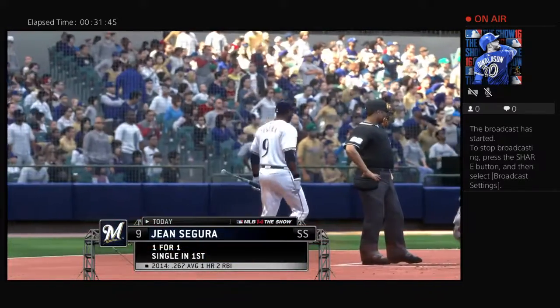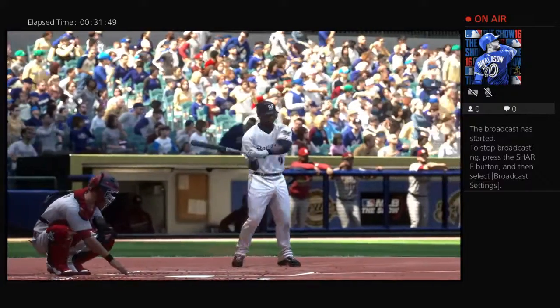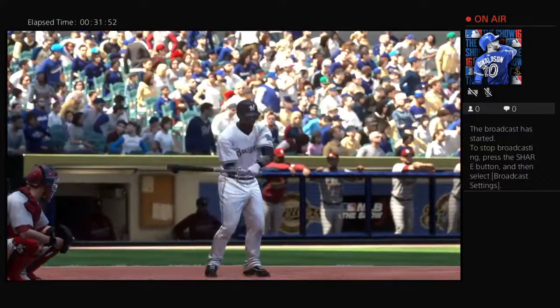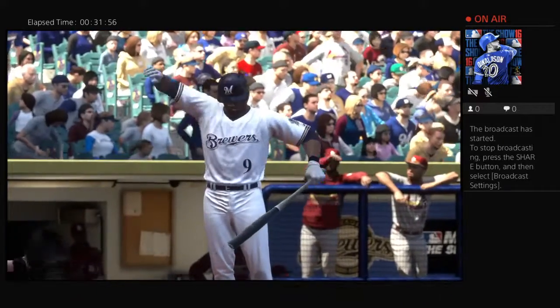Gene Segura will stand in now with 2 away, trying to avoid another 1-2-3 inning. Now, this has been total domination these past few innings. They haven't been able to mount any kind of threat whatsoever.